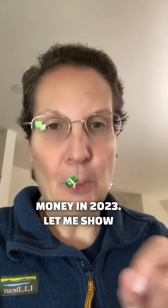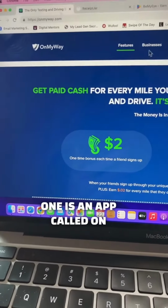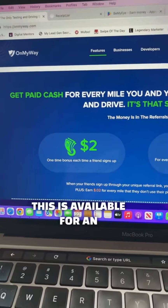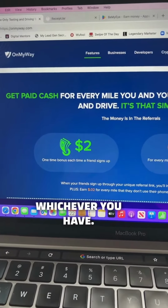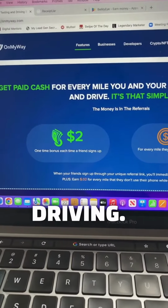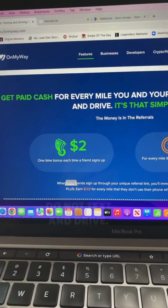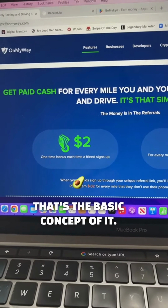So here are three phone apps you can use to make money in 2023. Let me show you. So the first one is an app called On My Way. This is available for an iPhone or Android, whichever you have. You get paid not to text while you're driving. You get paid for every mile, and your friends do not text and drive. That's the basic concept of it.